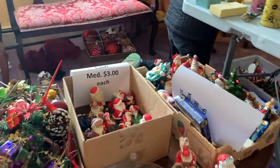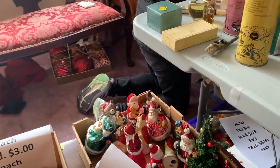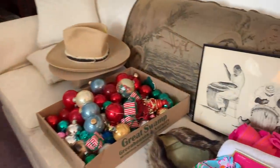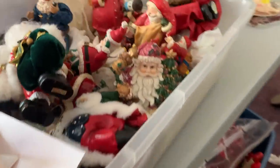Now let's go look at the Christmas section. There wasn't a whole lot for me here. Most of it was pretty new, maybe like early 2000s, late 90s, Santas, stuff like that. Nothing that Laura and I collect, so I didn't pick anything else up.